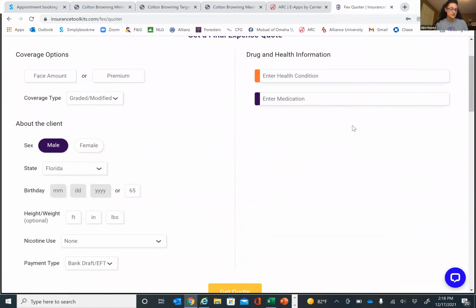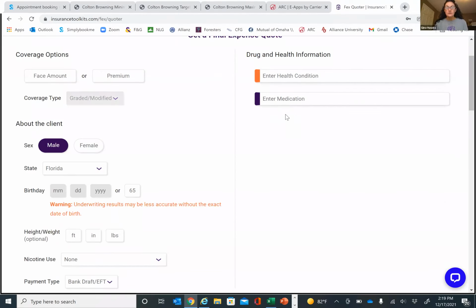Now let's go in and do some underwriting. So I've got some medications written down here so that we can look at some people. So let's say the first one that I'm going to enter is Tamoxifen. And I will probably mispronounce every single one of these medications, so no judgment. Tamoxifen is a cancer drug. So let's say your client is taking Tamoxifen. So we're going to choose that.